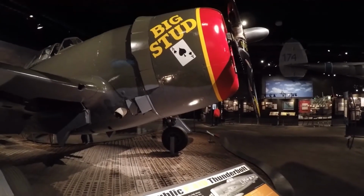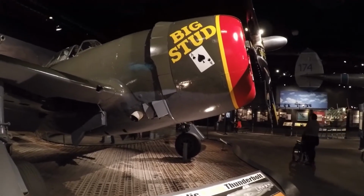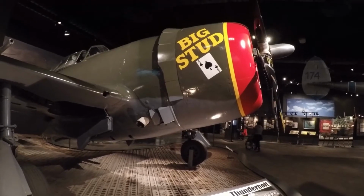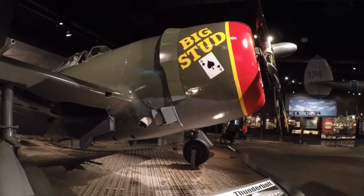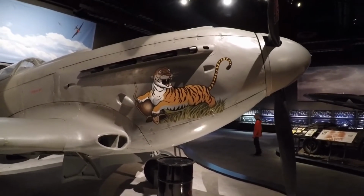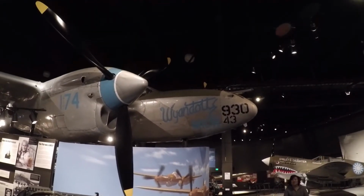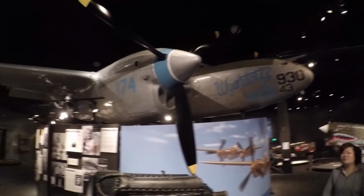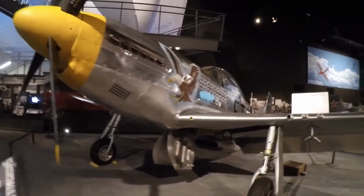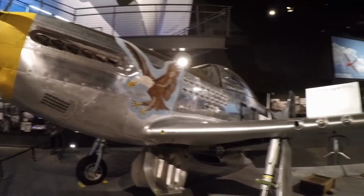This is the other side of the Republic P-47D Thunderbolt. And it talks about the nose art. They said that the planes were often painted with funny, frightening, or provocative art. It may have been in honor of a special someone or to send a message to the enemy. Here you see Hitler on the front of the Tiger. Here's the Wyandotte. This is the North American P-51D Mustang. Some nose art there too. The Eagle.